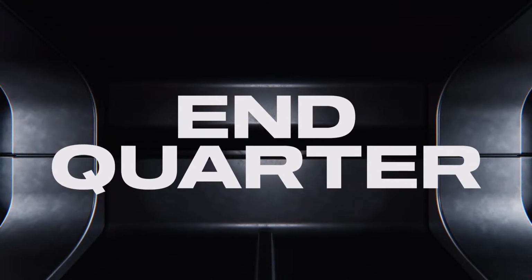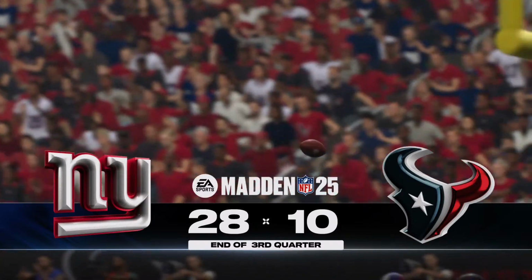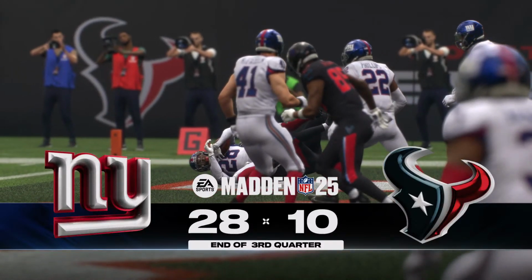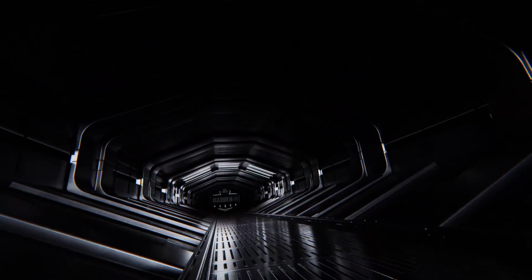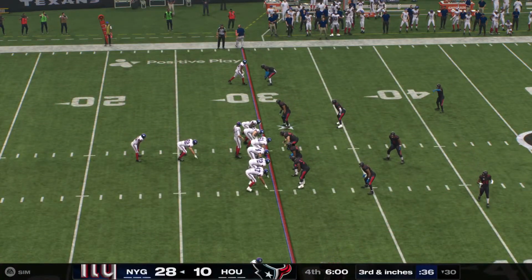3 quarters in the books from this one. It's not quite over yet, but it'd take a pretty miraculous comeback. We've got a 3-score game as we get set to start the 4th quarter. Here we go, 3rd and less than a yard.